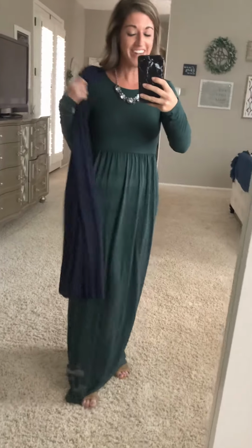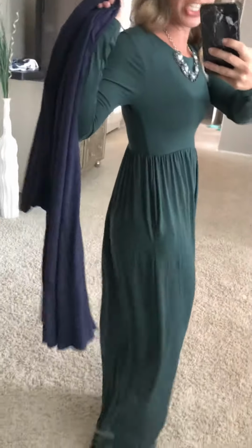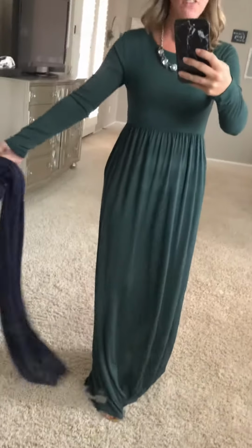All right, guys, so we finally got these dresses in, and I am just obsessed. We actually got them in two different colors. I'm wearing the green. It kind of looks like a hunter green. It's a little bit darker. And then we have a navy. So I'm just obsessing over them.